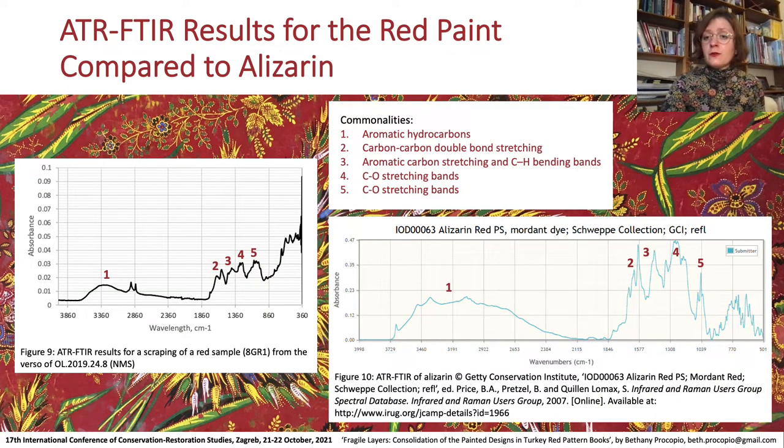Attenuated total reflectance Fourier transform infrared spectroscopy, known as ATR-FTIR, aided in the identification of the paints. Of interest to this dissertation is the result for the red color. By comparing this result to known alizarin pigment spectra, as well as to FTIR results from Turkey red dye analysis in situ on textiles, it was possible to come to some conclusions about the red paint. There appear to be a number of clear indicators for alizarin, as shown in figures 9 and 10. However, there are a few features in the ATR-FTIR results that can only be seen in FTIR analysis of Turkey red textiles.